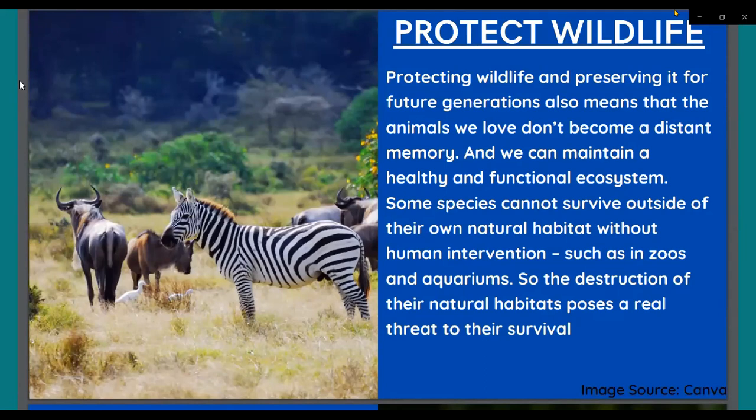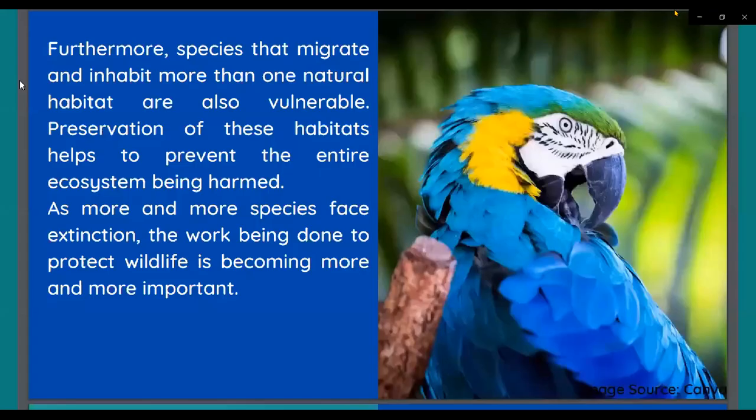They'll be faced with extinction. They don't have any choice other than to go extinct. So we need to protect our wildlife, and we need not to destroy their natural habitats.